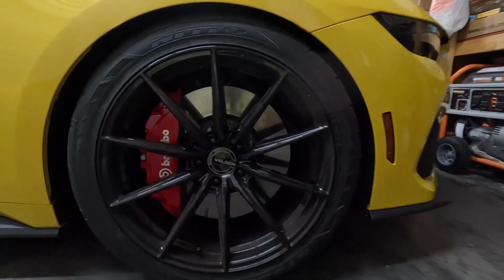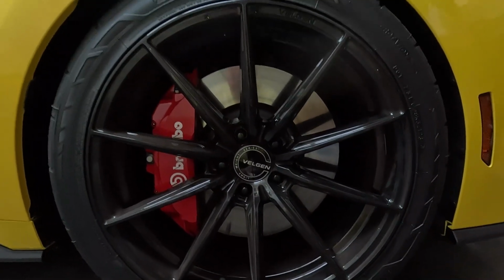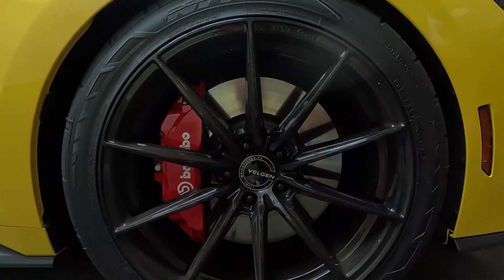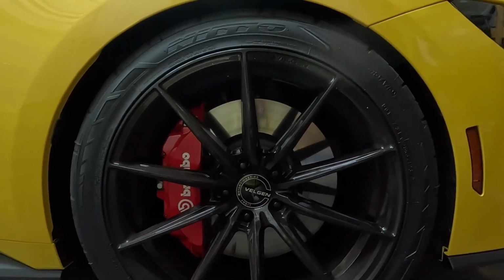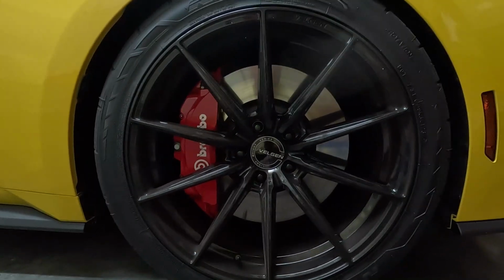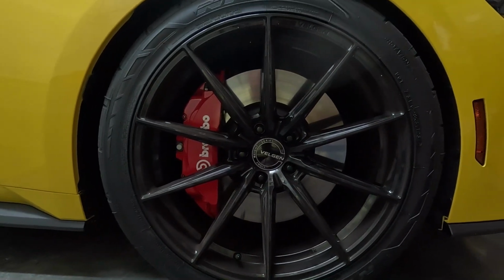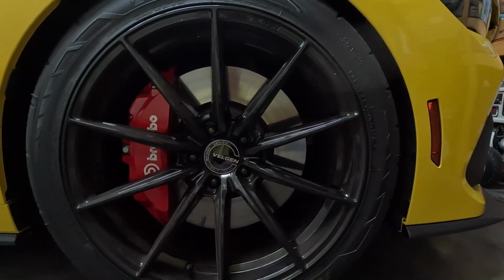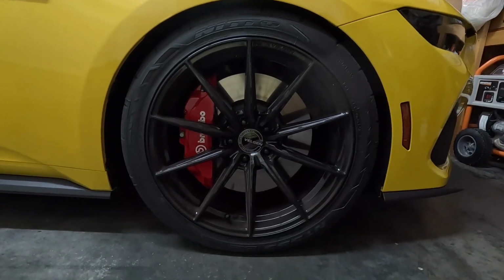And again, like I said, these are the Velgen VF10s. You can hit up Scott at Velgen on Instagram or just look up the website and he can get you some of these if you like the way they look. They come in black, bronze, and silver. And they do have new ones that come out regularly. So you can hit him up and he'll get you straight with those if you like this type of wheel.